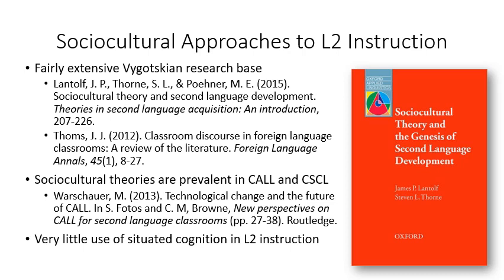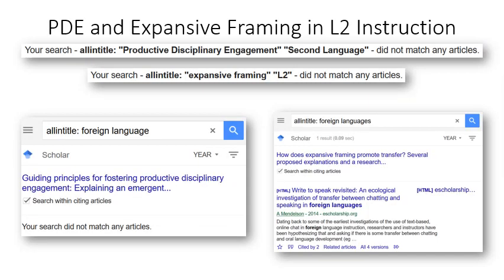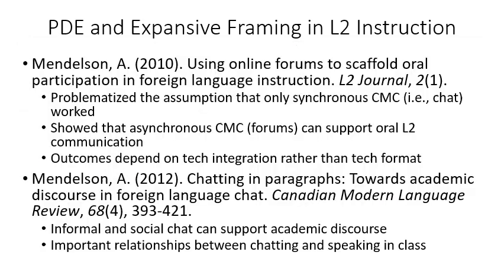The more interventionist work in this tradition, as best I can tell, is predominantly what we see in computer-assisted language learning and in CSCL, computer-supported collaborative learning, most notably Mark Warschauer's work. Mark's a friend. I'm not that familiar with this part of his work. There's very little use of situated cognition, as in the work of James Greeno and Randi Engle, in second language instruction. Indeed, I searched high and low and confirmed that most of the work is represented by Adam Mendelssohn's dissertation, who was Randi's student and also was a Spanish instructor while he was.